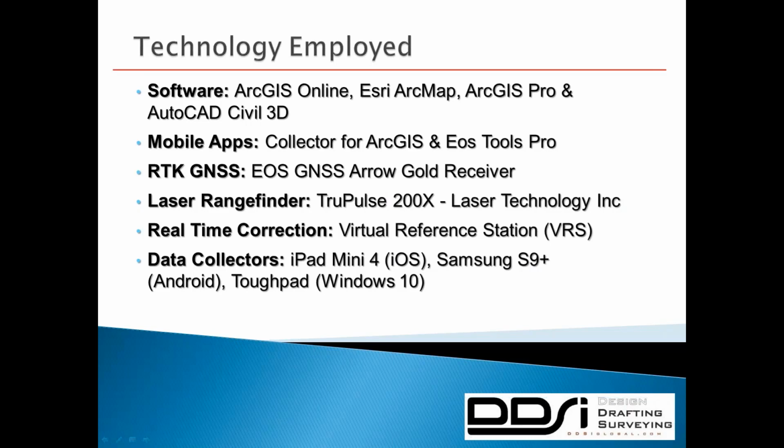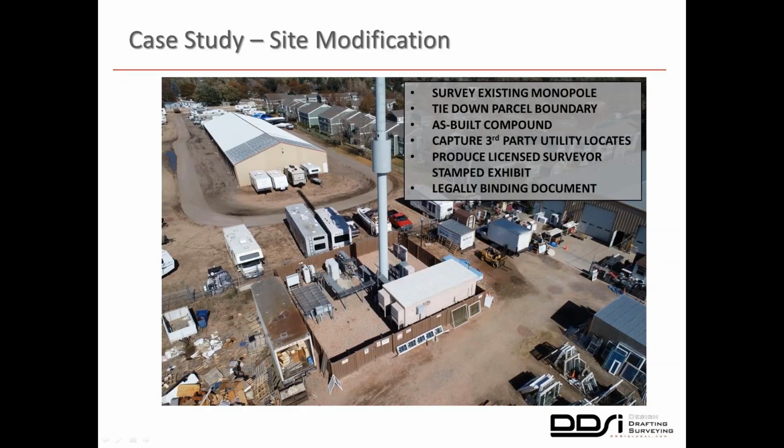So here's a brief overview of some of the technology employed for this presentation. The software that we were using for these projects was ArcGIS Online, Esri's ArcMap, ArcGIS Pro, and AutoCAD Civil 3D. The mobile apps were Collector for ArcGIS and EOS Tools Pro. The RTK Global Navigation Satellite System, or GNSS, was the Arrow Gold receiver by EOS. The laser rangefinder was the TruePulse 200X by Laser Technology, and the real-time correction we were using was a virtual reference station setup. The data collectors were the iPad Mini 4 Pro, Samsung S9, and ToughPad running Windows 10.